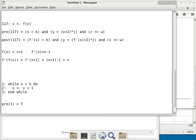Can I say x is less than or equal to k? If x is an integer, can I say that if x minus 1 is less than k, it's really the same thing as saying x is less than or equal to k? Yes. I can. So that works out, okay? Because the pre and the post condition works out very nicely. What about the post condition of this entire thing?